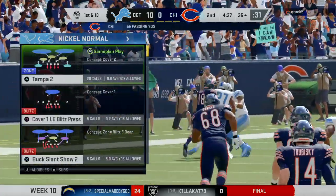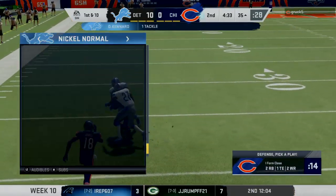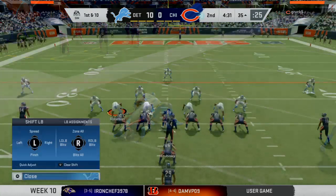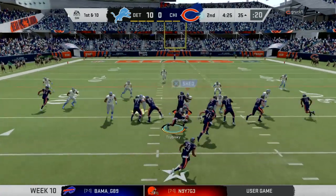For an offense that has not found the end zone yet, that's a big play. There's the spark right there. The big play that they needed. Now they've got to go ahead and finish this drive and put this ball in the end zone. So that changes things a bit. Here's a 1st and 10 all the way down at the 35.